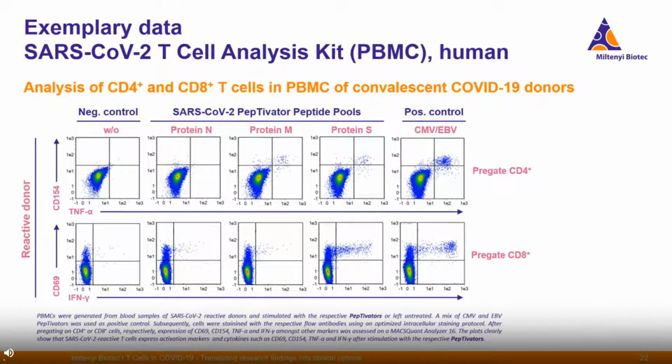So of course, also here I've brought you some exemplary data. In this example here, we actually use these SARS-CoV-2 T-cell analysis kits to stimulate and stain PBMCs of a COVID-19 convalescent donor. First, the cells were stimulated with the indicated SARS-CoV-2 peptivator peptide pools, so for example, the nucleoprotein, protein N, or the membrane protein, also the spike protein.